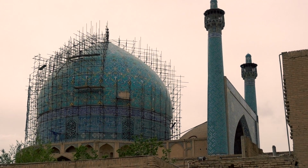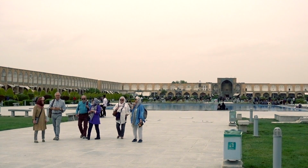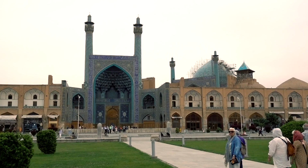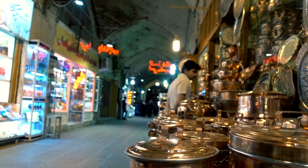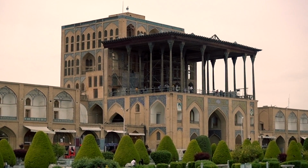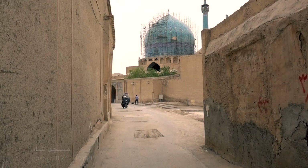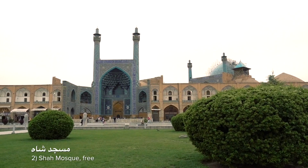The ingenuity of the square was that, by building it, Shah Abbas would gather the three main components of power in Persia in his own backyard: the power of the clergy, represented by the Shah Mosque, the power of the merchants, represented by the Imperial Bazaar, and of course, the power of the Shah himself, residing in the Ali Kapu Palace. That's pretty cool.